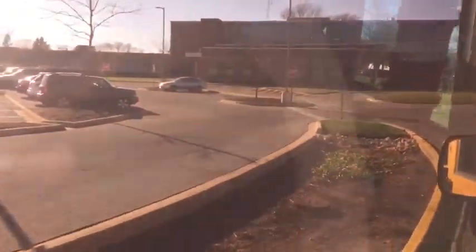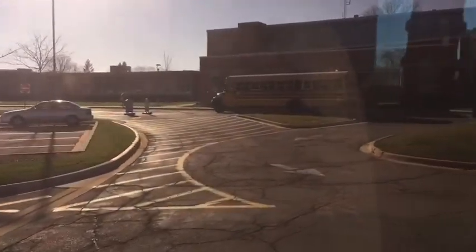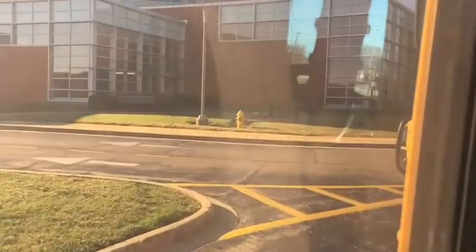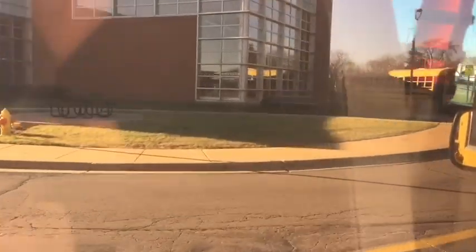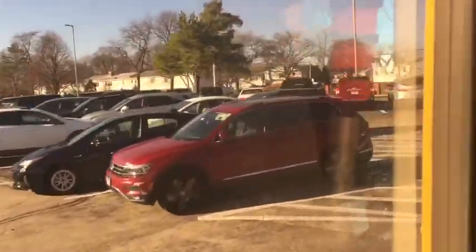Oh yeah, I see another bus right over here. Which one is it? Another bus over there. That was 1903. This one is 555. We're on bus 258. A point of view drive home from school.